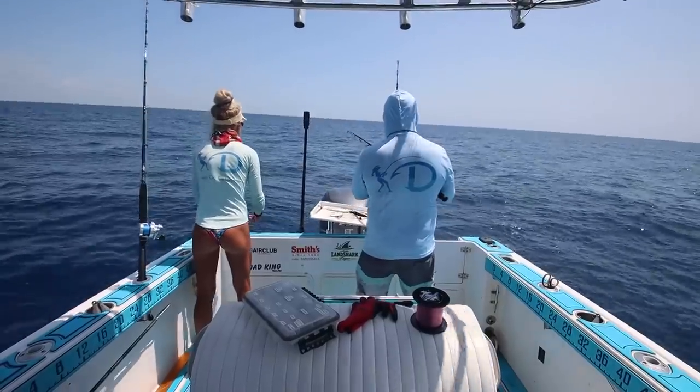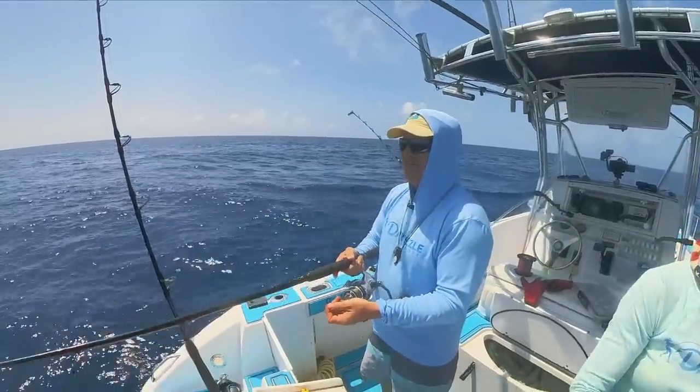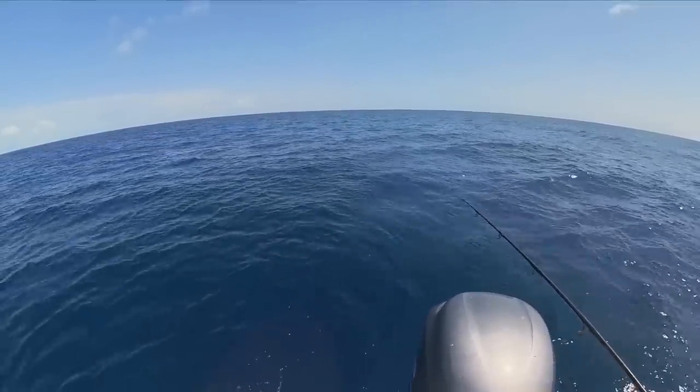He's on mine. He's on good, mine. Let him eat it. Let him run. Please, no, your chunk's on the surface. You gotta let him eat it. I did. No, I see your chunk. He's on it. I see his tail. He might have just, nope, he's still swimming.